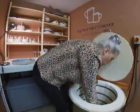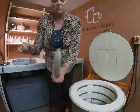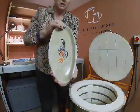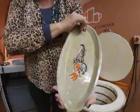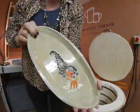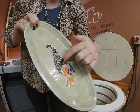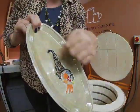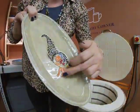Leslie, this is your larger cornucopia. That's been standing on some silicon sand just to make sure that it doesn't warp. So that's the larger of your cornucopia platters. The smaller one came out of the previous kiln opening. This is red iron oxide in the cornucopia bit, and then she's used underglaze colours on the vegetables.